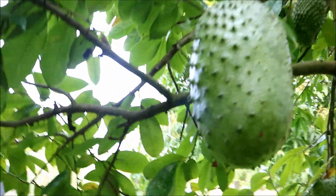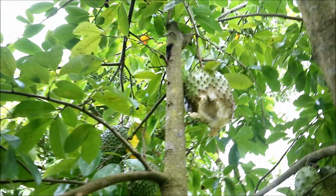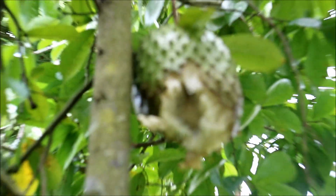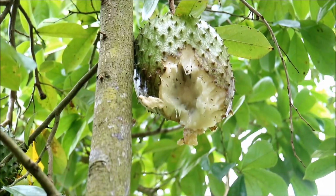And this here is soursop, so this one is almost ready to pick. But we have a bird or something eating this one here from the bottom. Let's zoom in. There we go. You can see it's being eaten, but the tree is laden. Got one here, got another one there. All over. Oh, there's another one up here too.